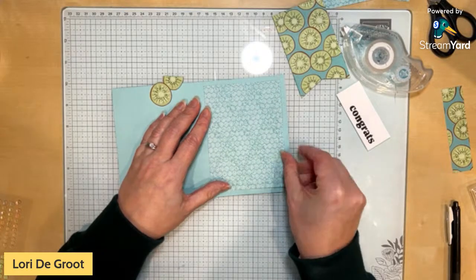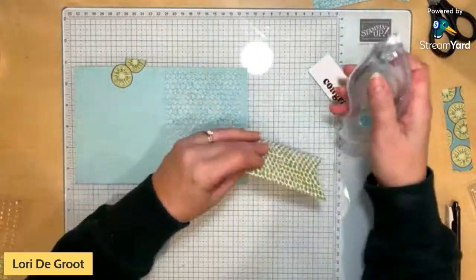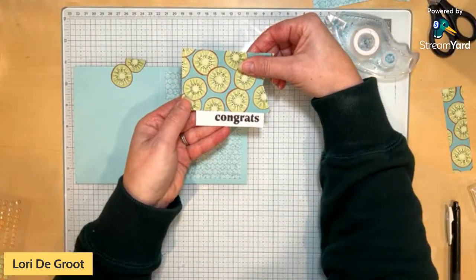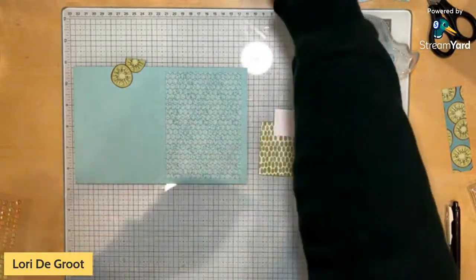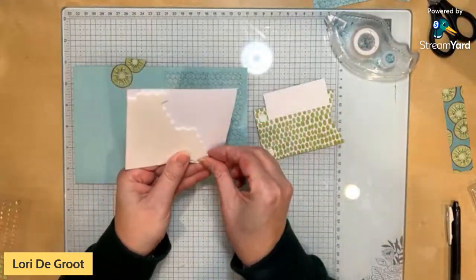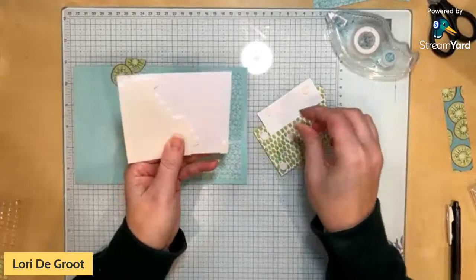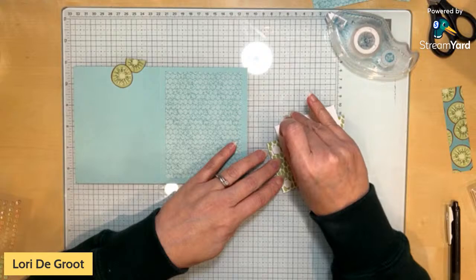So we're going to center that. And then you can put this flat, but I'm going to actually use dimensionals for this. So I'm going to put a little seal on the bottom. Then I'm going to layer my sentiment kind of underneath like that. And then I'm going to grab dimensionals and I'm going to pop this up just for something a little different. And you could cut the edges off your dimensional sheets if you want to do it that way, and then we'll just peel off all the backings here.